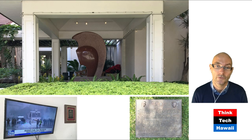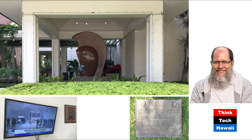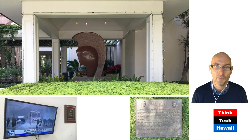And I want to make very clear, if you see at the bottom left, I'm not a Fox News watcher for obvious reasons, but Jiffy Lube is, so never mind. But you can see what's going on. I mean, they were fighting over fuel tax, as it says here, and it's gone crazy.